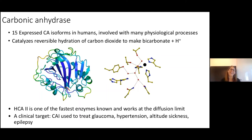So back to CA. In humans, there are 15 expressed isoforms of carbonic anhydrase, and they are involved in many physiological processes. The ions, bicarbonate and protons, of course, are extremely important to use for pH homeostasis in the body. They're used to synthesize cerebrospinal fluid, gluconeogenesis, and a whole bunch of other stuff.